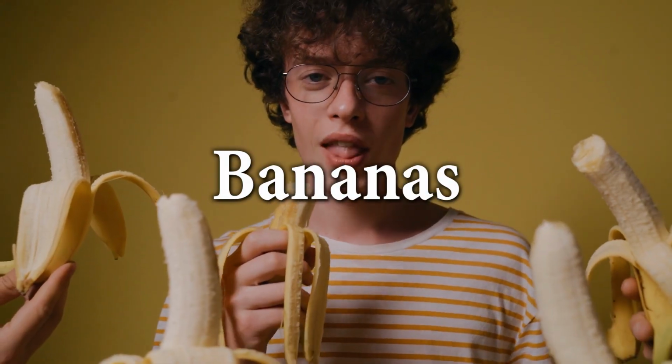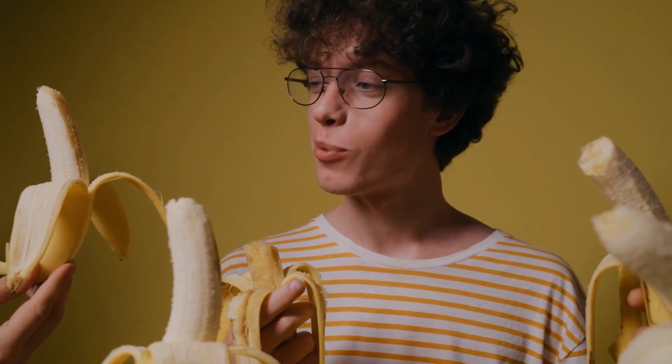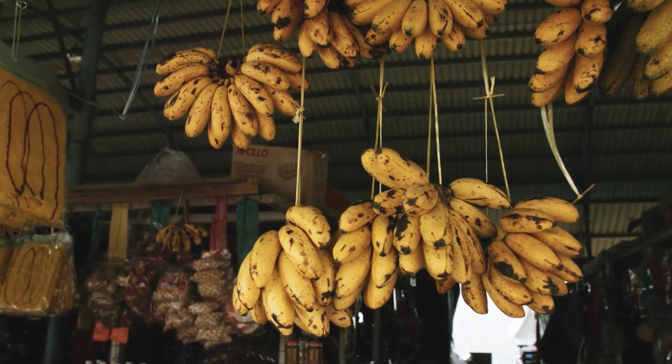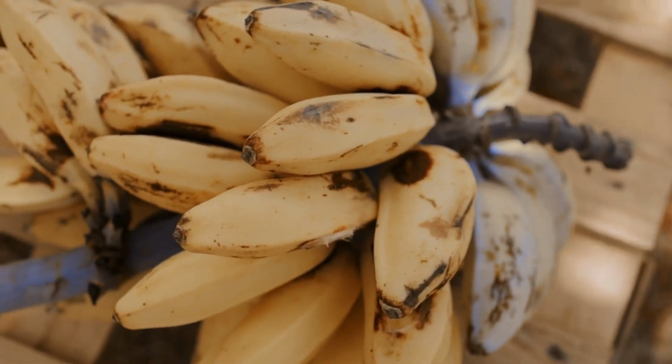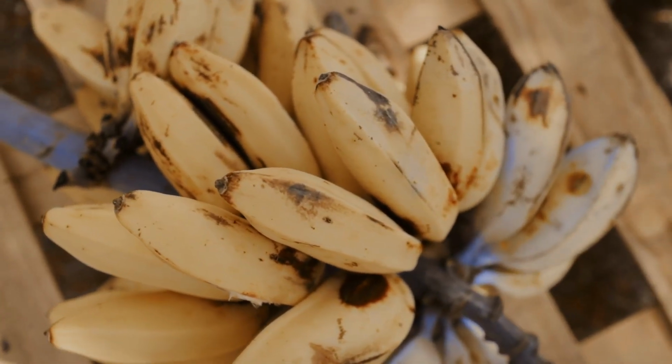5. Bananas. Bananas don't ripen properly in the fridge. They turn black and mushy, though they're still safe to eat. But for that perfect texture and sweetness, keep them on the counter until they ripen, then move them to the fridge if you want to slow down the process.